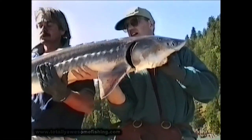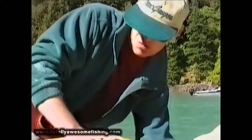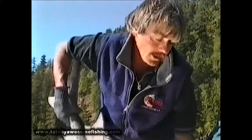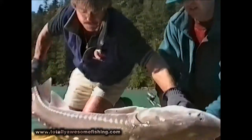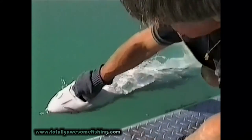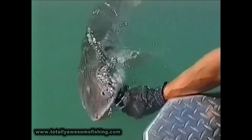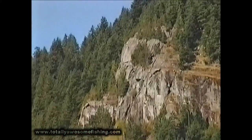Yeah. We can do a quick measurement on him. I got twisted there. Okay. 59 inches, guys. Okay, slide him back into the water. I can grab his mouth there for you. Got him? I got him. You look a little bit like a shark. There you go, he's still on it.